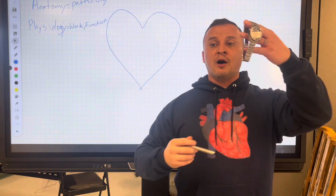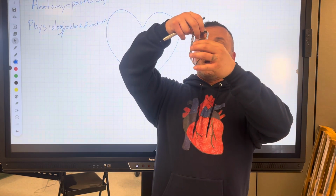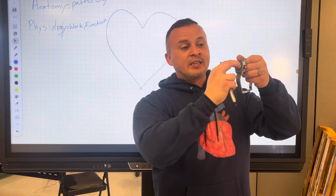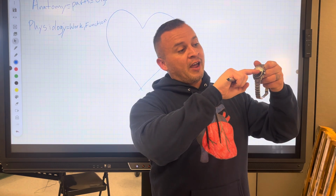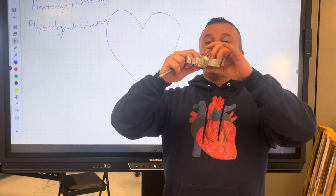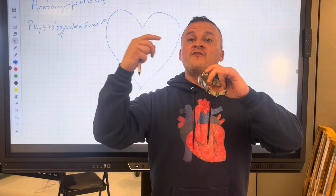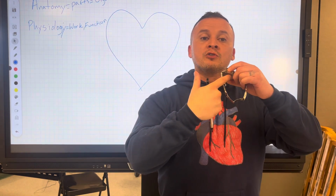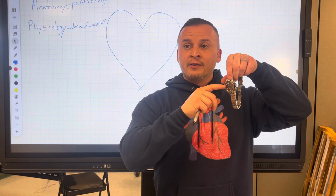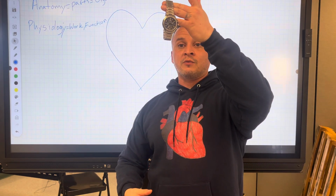So again, going back to my watch, the anatomy of my watch, the band, this is the band. That's the anatomy. I'm just pointing to parts and saying what they are. This is the glass, the cover. These are the hands that move, right? That's the anatomy. The gears inside, that's the anatomy, the individual gears. The physiology is how those gears work together to make the hands move. So anatomy are the parts, physiology is how they work together to make the watch go round and round.